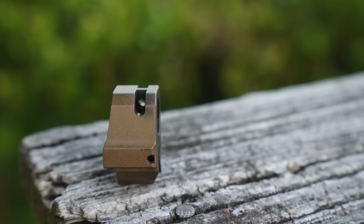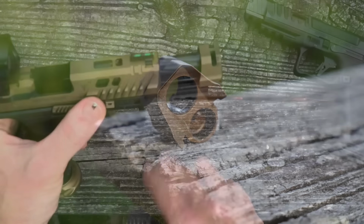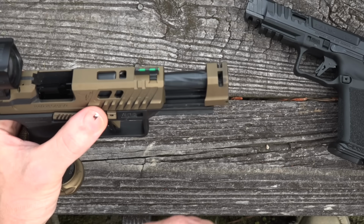But it is very effective. If I had to estimate, I would say that it probably reduces your slide rise by anywhere between 15 to 25%. That said, it is going to be a little bit louder.